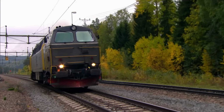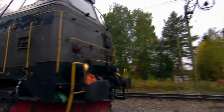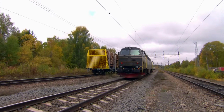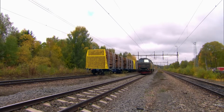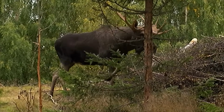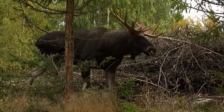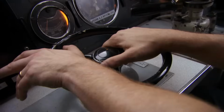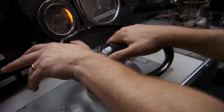Anders is headed back to Hoting to grab the other 11 wagons, but he has concerns about this leg of the journey. When the sun sets, the animals start to get active. They're trying to find somewhere to spend the night. Not even the biggest moose is a match for this mighty locomotive. Yet with slick tracks and limited vision, it's still a recipe for chaos and carnage.